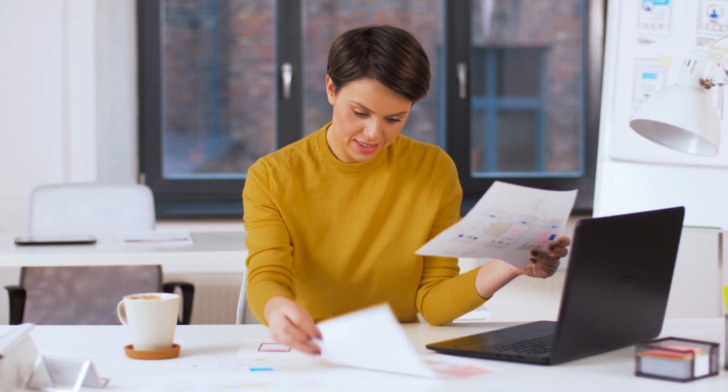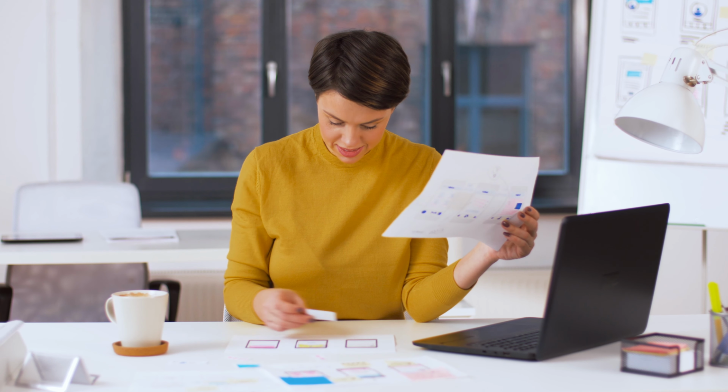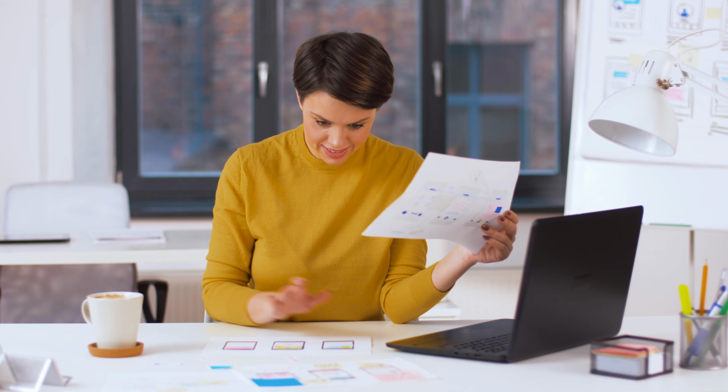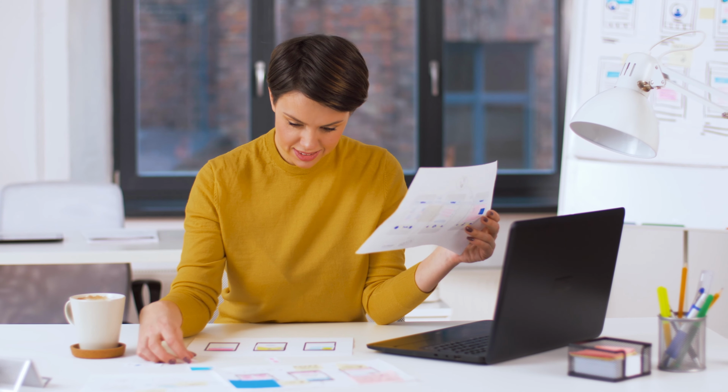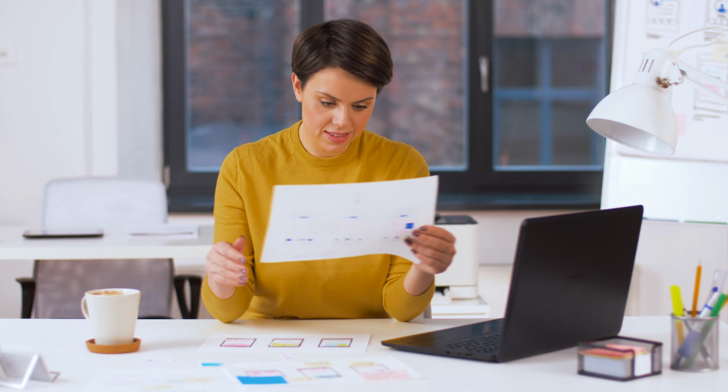So, another important factor to consider when choosing a WordPress website designer is the team's ability to provide ongoing support. Your website is like a living and breathing document that needs updates, changes, and even the occasional bug fix. A team that is dedicated to ongoing support will be able to provide you with the help and support that you need to ensure your website runs and continues to run smoothly.